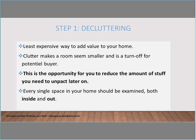As I just mentioned, decluttering is the number one and least expensive way to add value to your home, because it doesn't cost you anything. Clutter makes a room or a house seem a lot smaller and is a huge turnoff for potential buyers.